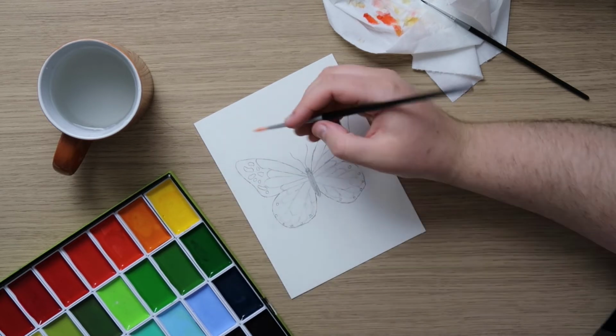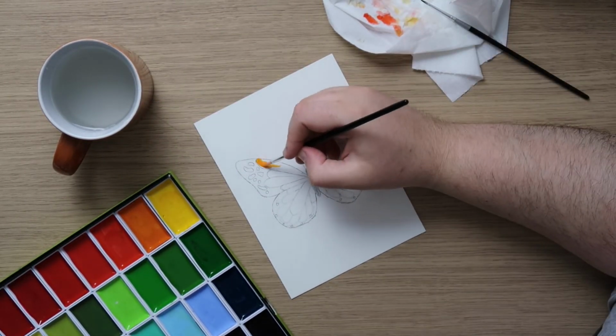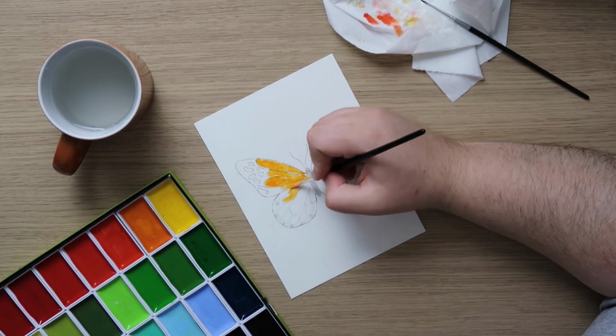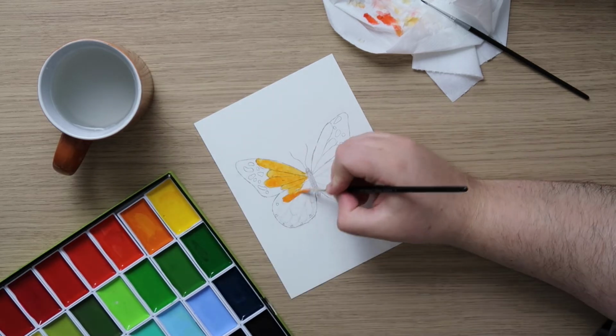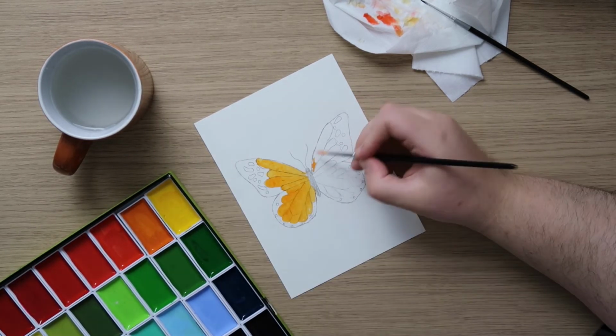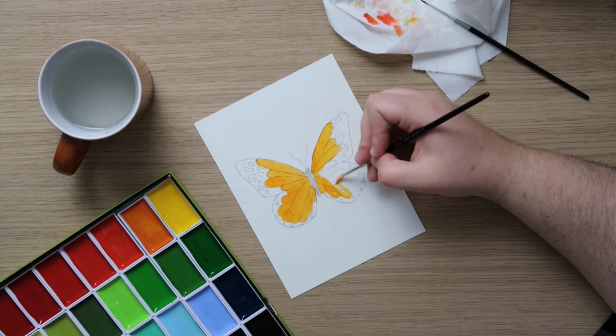Alright, so that orange is so beautiful. It's just got this nice tinge to it. It melts into this warm tone, and you'll see when I add in the red a little bit later how that just blends in nicely.